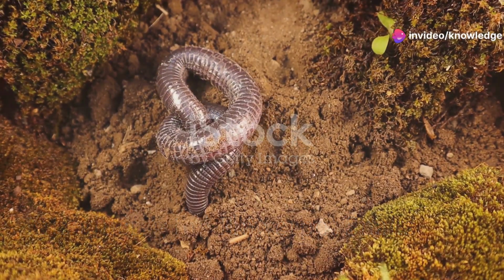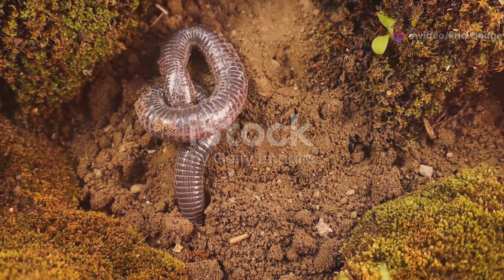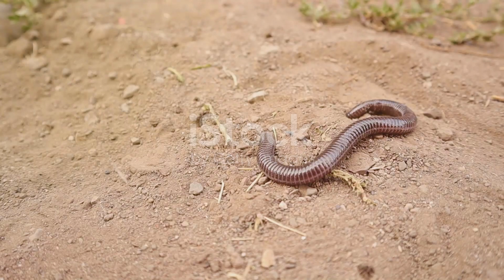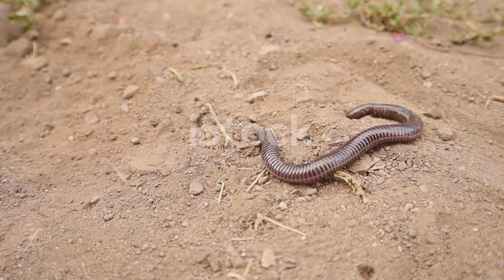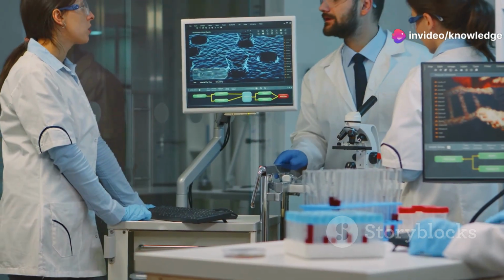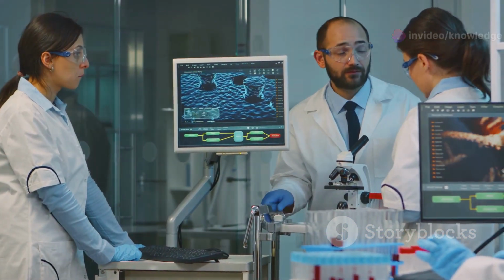The Brahminy blind snake, a creature so unassuming it could be mistaken for an earthworm, is a fascinating subject of study. Its slender, shiny body often leads people to overlook it. But this tiny serpent is far more than meets the eye. Recently, it has been making headlines in the scientific community for reasons that go beyond its appearance.